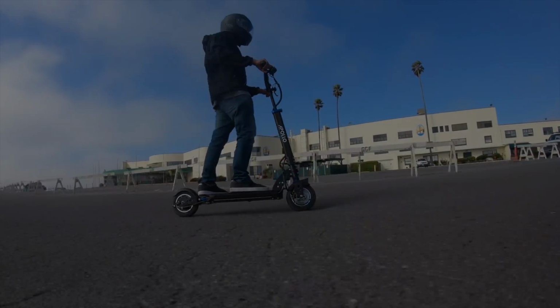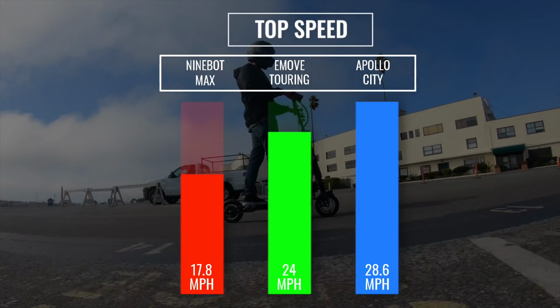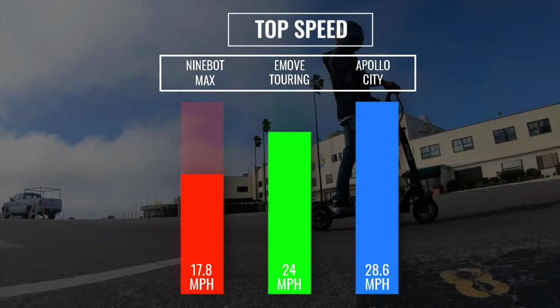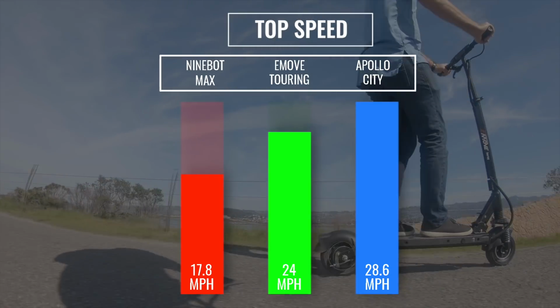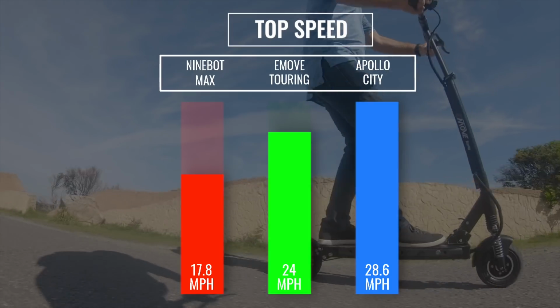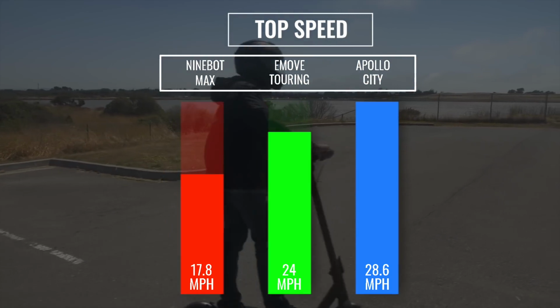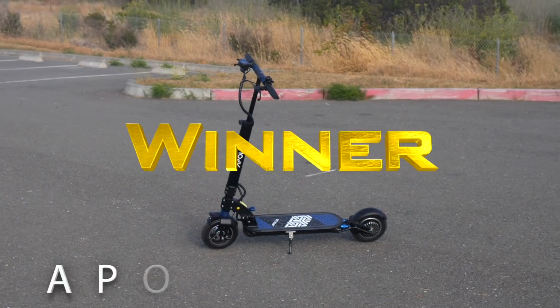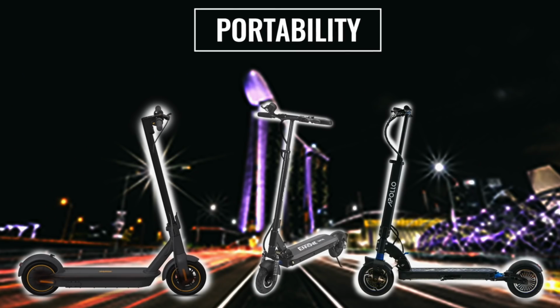Finally, top speed is very important to many riders, and in this test, the Apollo City was the fastest at 28.6 miles per hour, with the Touring close behind at 24 miles per hour. The Ninebot Max was by far the slowest of the bunch at 17.8 miles per hour. Winner, Apollo City.